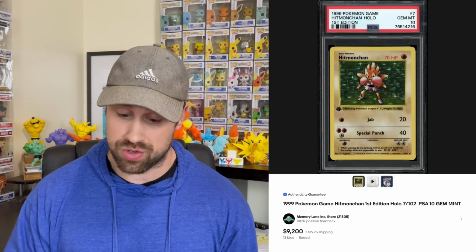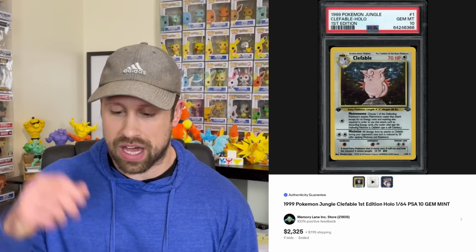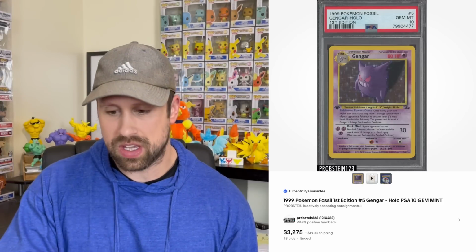We saw one first edition base set card come by. It is a PSA 10 Hitmonchan Holo with a brand new cert on it that sold for $9,200. Here from Jungle Set, we have a first edition Clefable in PSA 10 that sold for $2,325. From Fossil, we saw another Gengar come by that sold for $3,275. And from Team Rocket, we saw a first edition Dark Blastoise that sold for $2,805 this week.